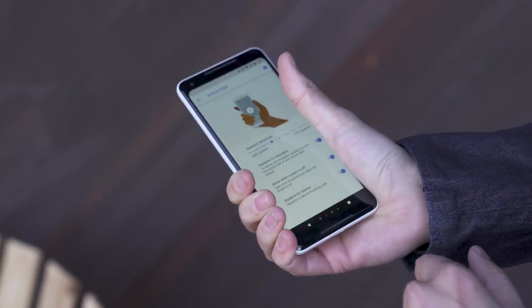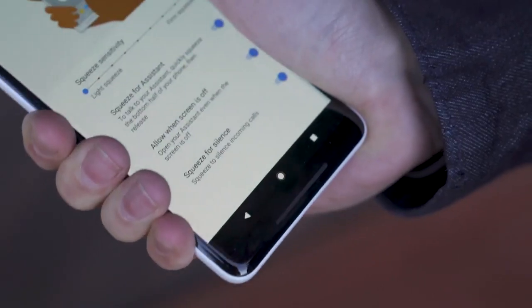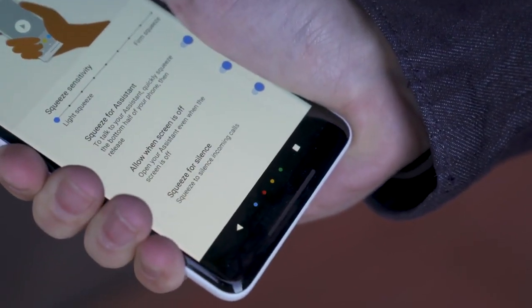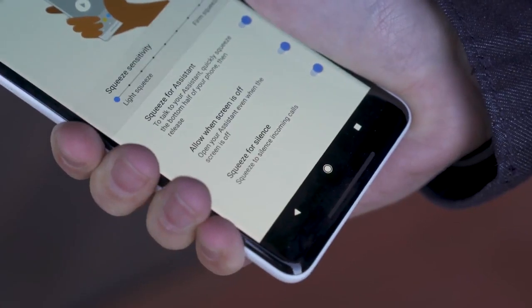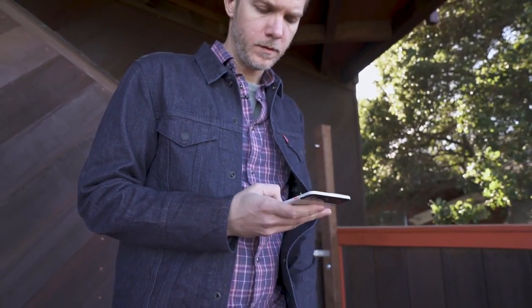Google's also doing a lot of Google things on the Pixel 2, mainly in the software. It's added a new gimmick that lets you quickly launch the Google Assistant by squeezing the phone. It takes some getting used to. The trick is to squeeze it really fast like you're hitting a button, not grip it super hard like you're trying to crush it. I don't know, I think it's fine.